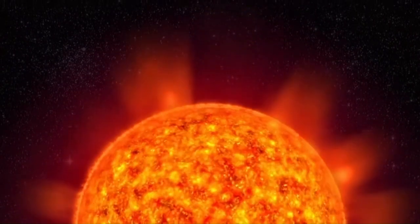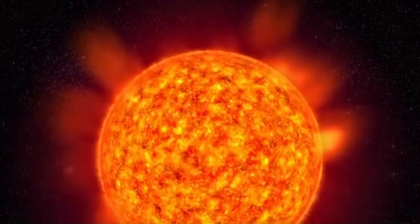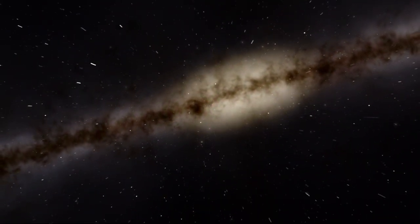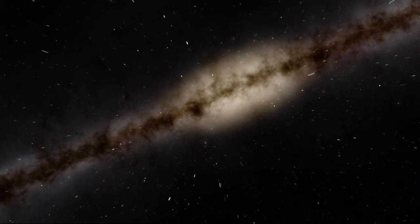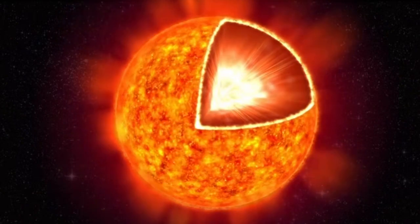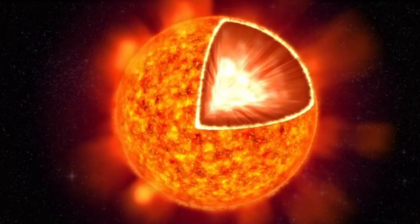This is where the tale of the aurora starts, on the Sun, a star of average size among billions of other stars in our Milky Way. The Sun acts as an enormous power plant. The energy is created deep inside the core of the Sun.